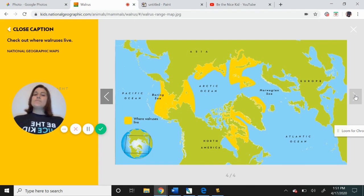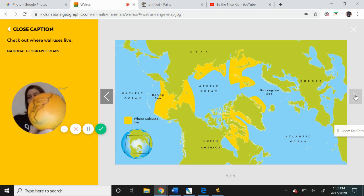Walruses live way up top in the Arctic Ocean. Now, the way that this map is situated, it looks a little bit different than what we are used to seeing when we look at a globe. So, to help us out, I made a globe for us. This is actually an orange, but I drew on it. So, here is what we normally see on our globe.